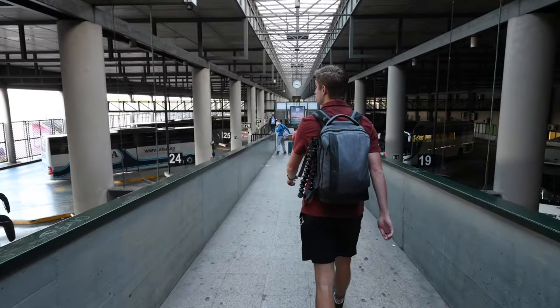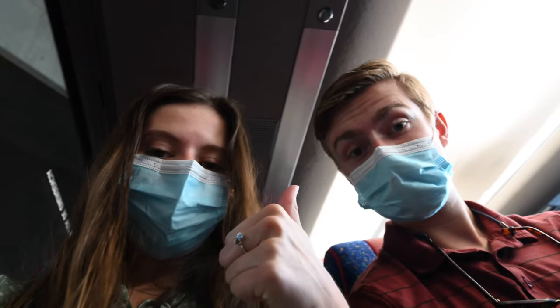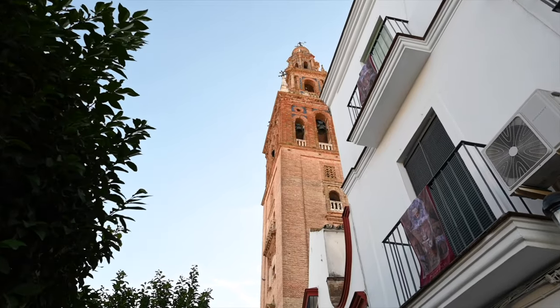So the trip here to Carmona was really easy, only a 40-minute bus ride from Sevilla. Pretty affordable too, it was a few bucks. But now we're here and it is a beautiful day and it's supposed to be a warm day today, so we didn't bring any jackets and it's kind of chilly right now. It's currently 61 and we're in the shade. I see some sunlight, I'm so excited.